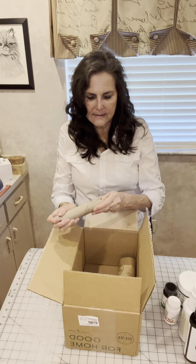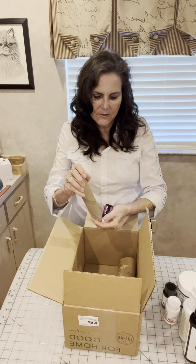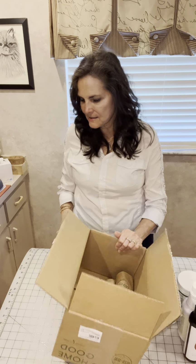And then this is oils. This is also a customer order, and that is lavender. She's a massage therapist, so she uses a lot of oils in her practice, and I am so glad that I can help her get the best quality products at a good price.